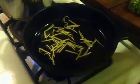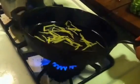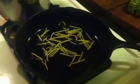My apartment actually leans to one side, so you'll see the oil all collect at the one side of the pan. I have to move it. Shiitakes.